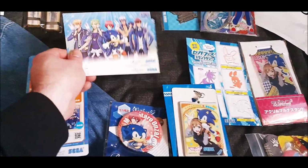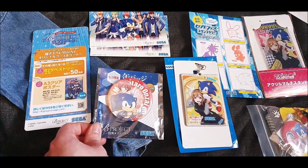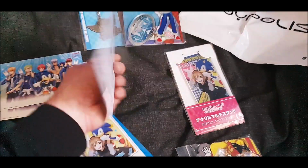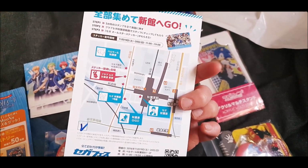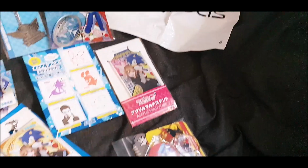As you can see here, you've got various postcards, keychains, badges, and various different events and whatnot that you could participate in during the event. As you can see here, it tells you where to get the stickers around Akihabara to complete the stickers to get a prize.